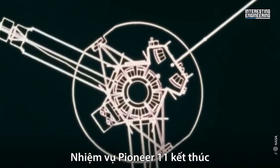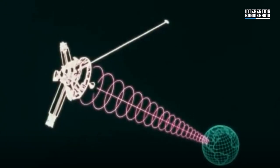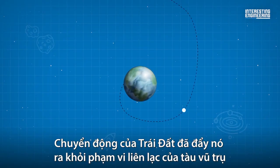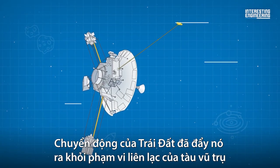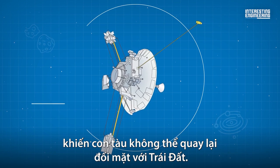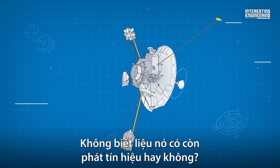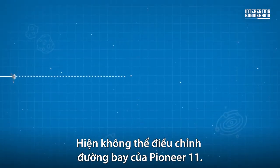The Pioneer 11 mission concluded on September 30th, 1995, with the last transmission from the spacecraft. The motion of the Earth has pushed it out of range of the spacecraft's antenna. The spacecraft cannot be turned around to face Earth. It is unknown whether the spacecraft is still sending out signals. There are no more Pioneer 11 tracks planned.